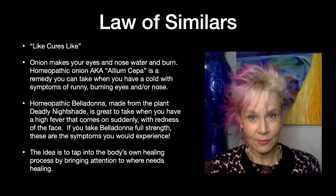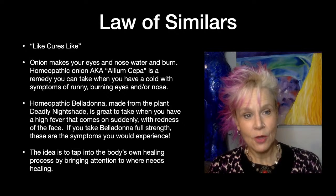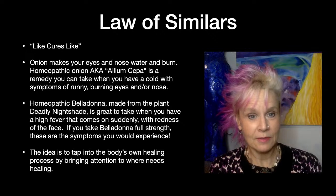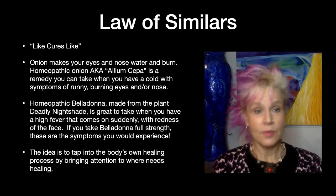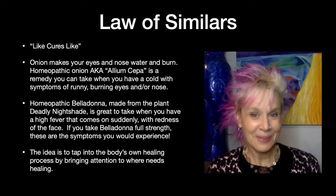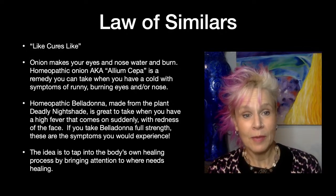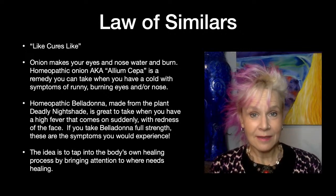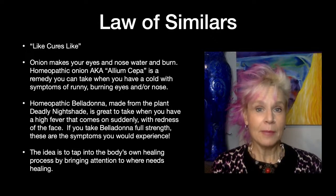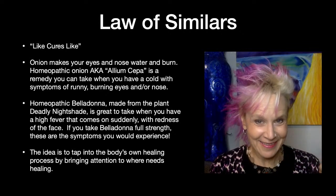But in homeopathic form, it is diluted so that there are basically no belladonna molecules in there once you get past a certain dilution. And so that's why it's safe, where it's telling your body, hey, can you address these things here and heal yourself in the homeopathic form? So the idea is to tap into your own body's healing mechanisms by bringing attention to where the healing needs to occur. So this is how I kind of think about it.